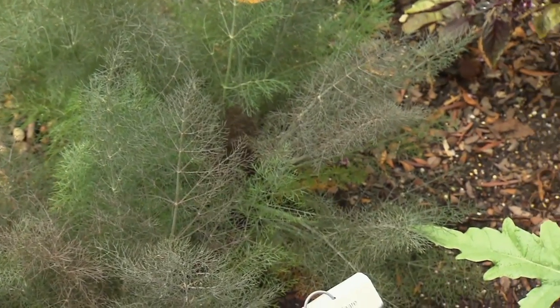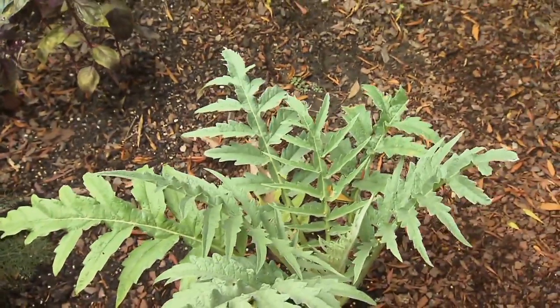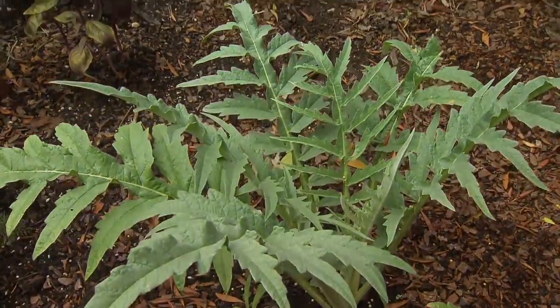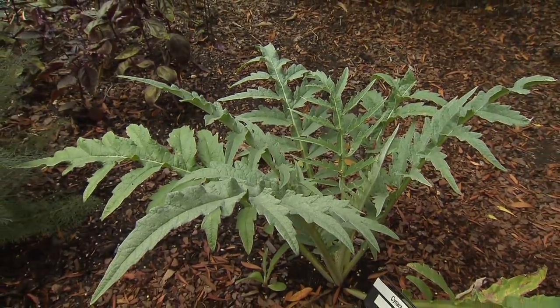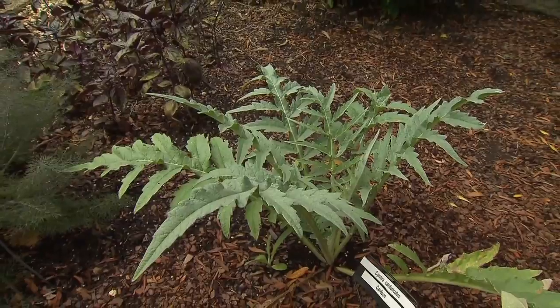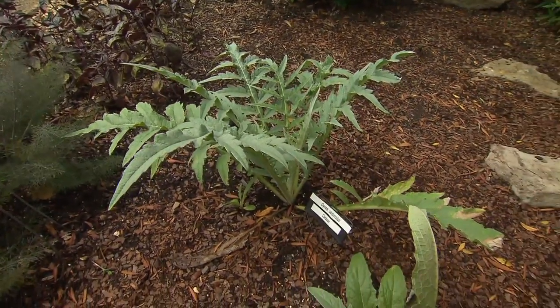And the cardoon? The cardoon is a fascinating plant. It's actually in the artichoke family, as is the thistle. And when this grows, by fall, it'll be 6 to 7 feet tall with about 4-inch huge thistle-like pods on top, and it's just spectacular. And they'll have 4 or 5 spires per plant.